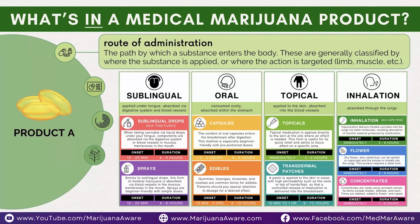Now, let's talk about the famous inhalation, because when you talk about inhalation, you're really talking about vape pens, flower, and concentrates. Let's start with flower, because I think everybody looks at flower as a potential alternative. Tell me about using that from a medical cannabis standpoint.